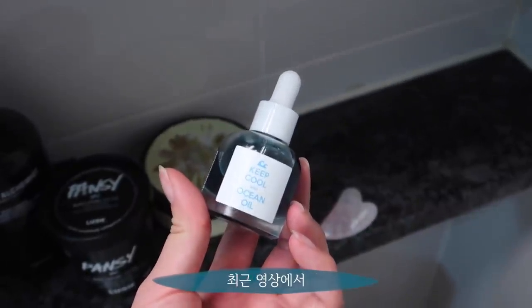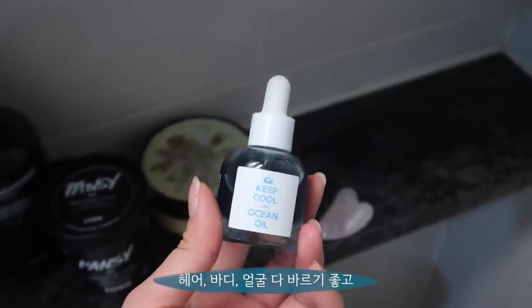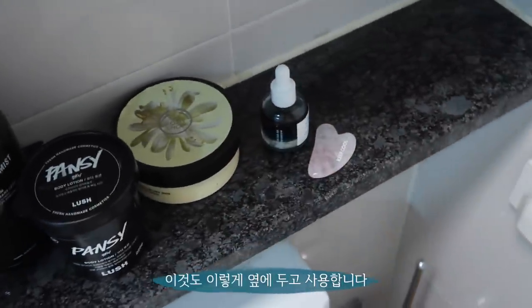Then of course we have the Keep Cool Blue Oil Serum. As I mentioned in my recent video, I love to put this on my hair. I like to put this on my neck, my face, and do a little bit of gua sha. So I like to put that there for extra care.